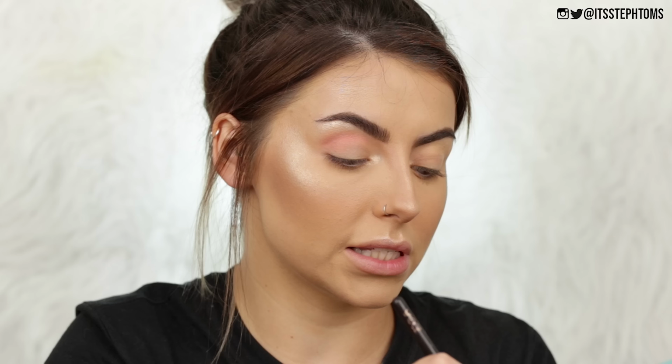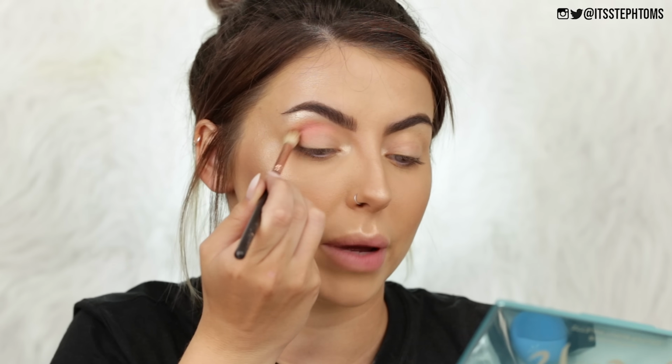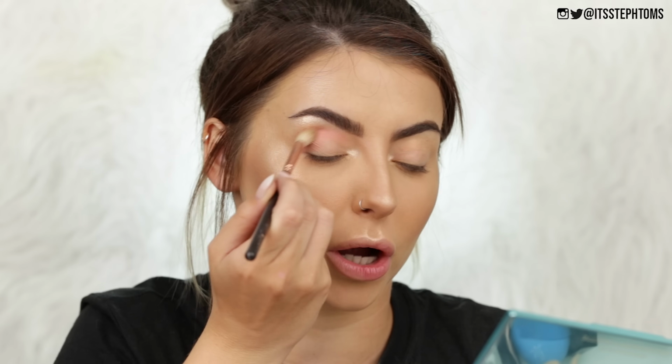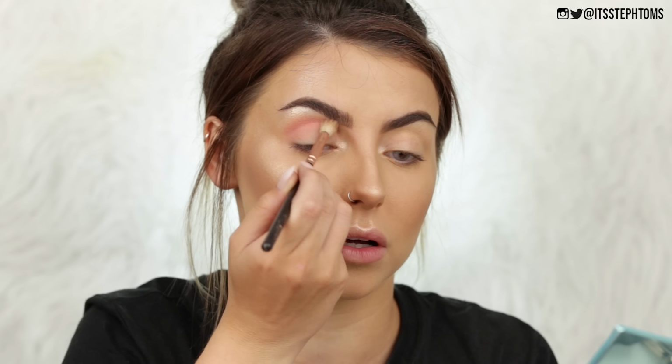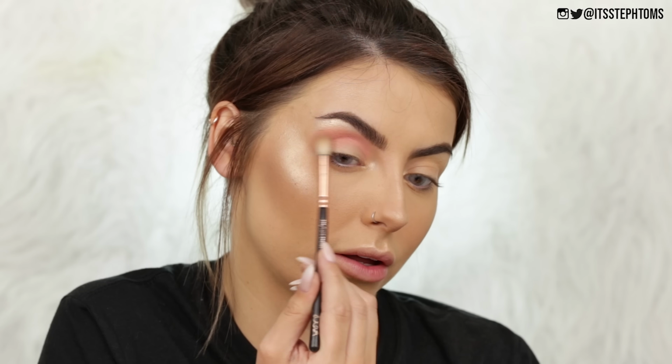Ooh, that's actually decent. I was expecting that to not show up at all, really, just because I find pale pinks and peachy pinks never really show up that well, but that's actually kind of popping. You can just see it in the crease there. It's obviously very, very soft when you feather it out, but I imagine as part of a cut crease all over the lid, that would look sick. I'm just blending that out at the moment.